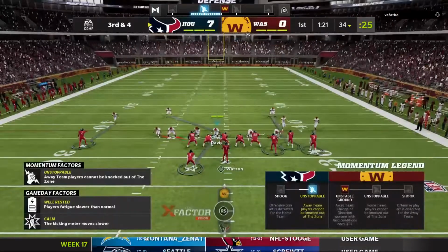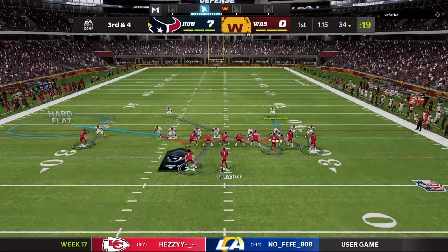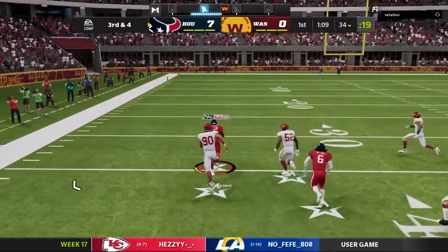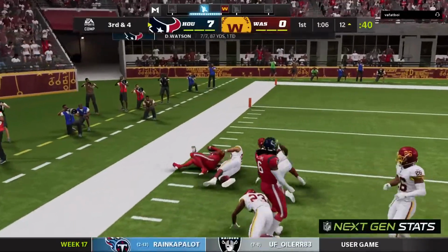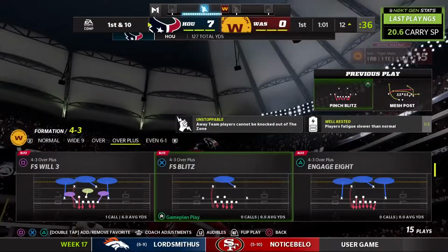And defensively going with a dime set. 6 DBs on 3rd and 4. Mike 55. To throw is Watson. Wide open, Amari Cooper. And he's a long ways into Washington territory before hitting the turf. A big play there on the catch and run.